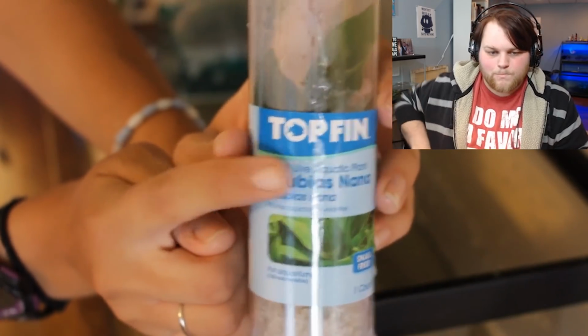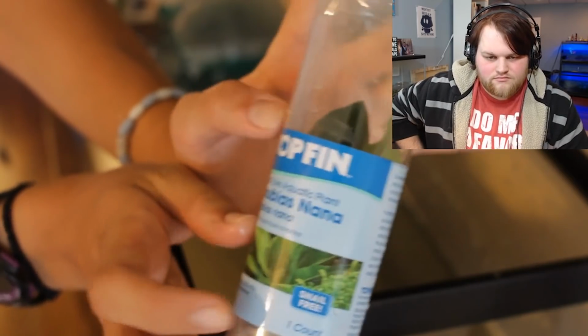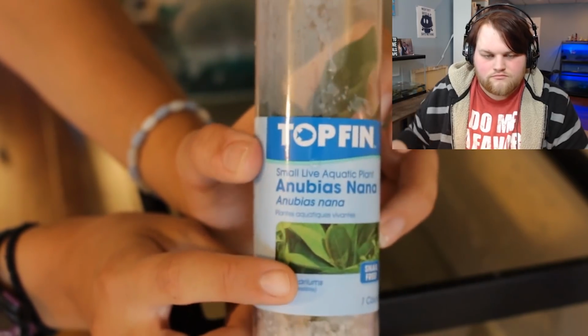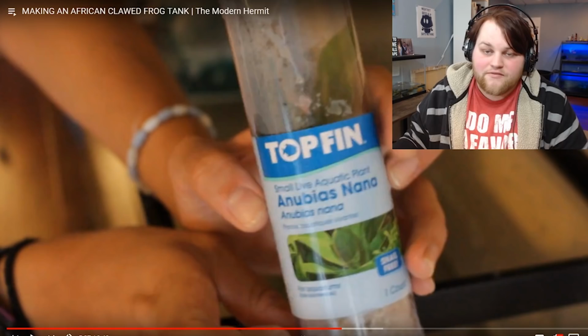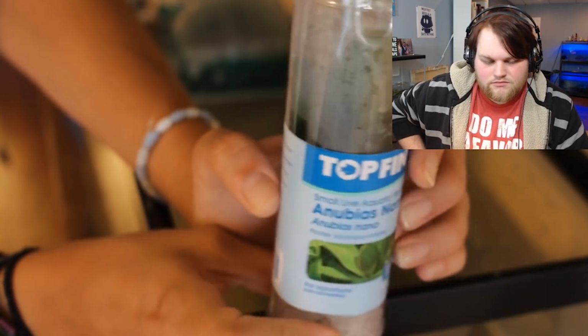This plant is by Topfin, and they sell all kinds of different plants. The reason I chose this one is they're recommended for African clawed frogs because they have tough leaves, so hopefully the frog won't tear this apart in 2 weeks. The other thing to be careful about with fake plants in general is you don't want them to be solid plastic because they can cut themselves on it. I'm going to follow the instructions that are on here for planting this, and then we'll be good to go.